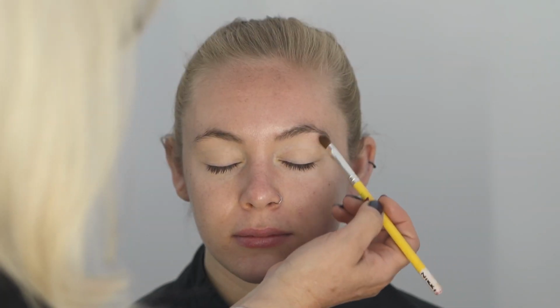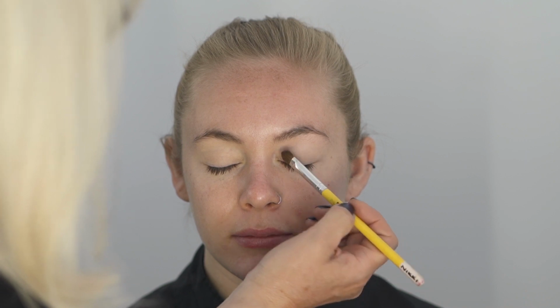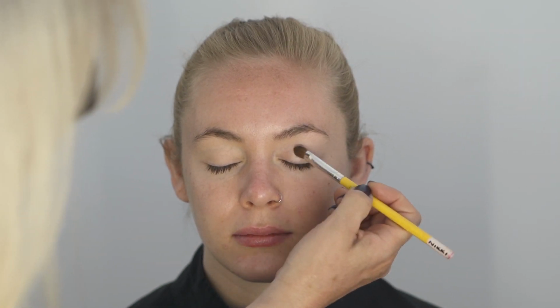So after the eye primer, I'm putting on a shimmery eyeshadow in a cream or whitey cream shade, taking it right all over the eyelid up to the eyebrow.